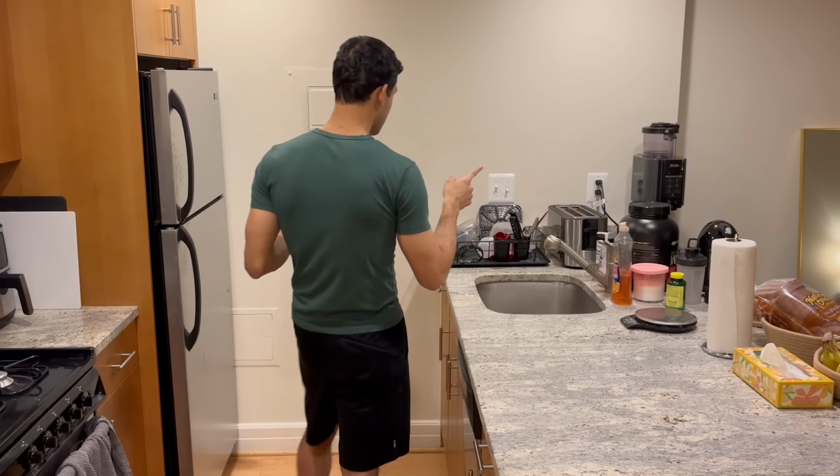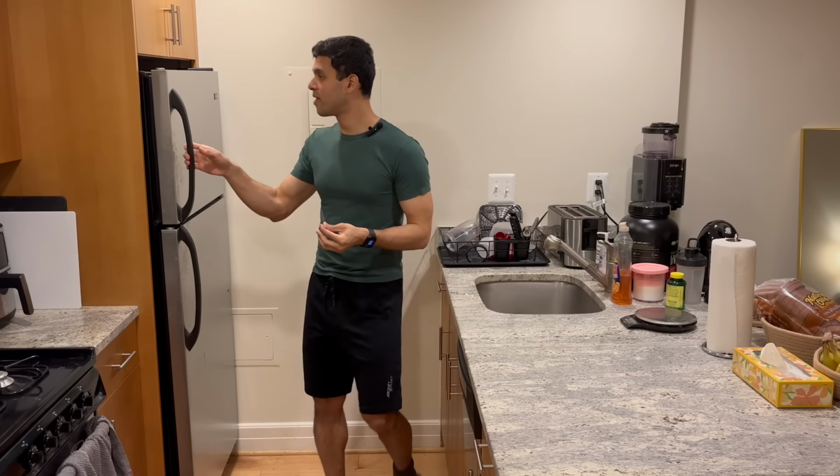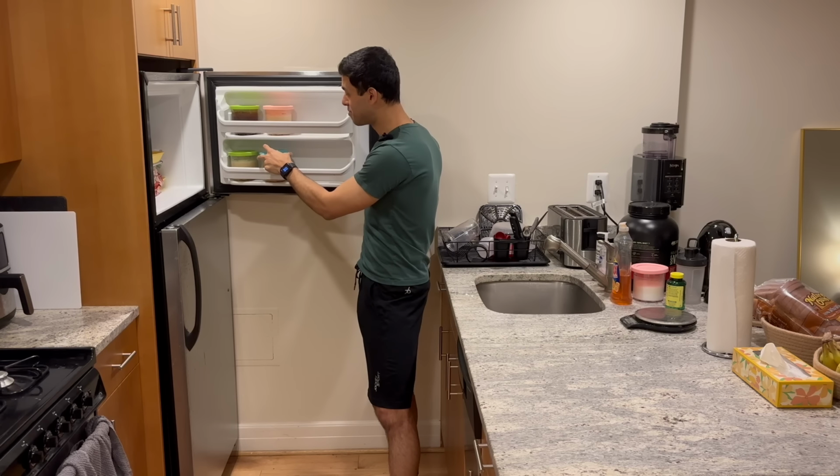But basically, what's happening in that machine is that, so two things, right? So look at this. Look at these prepared ice creams that I prepared a few days back.